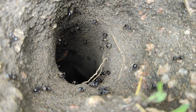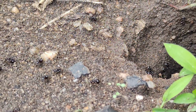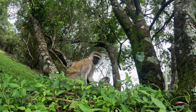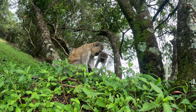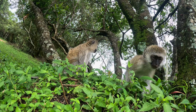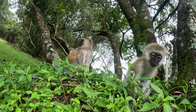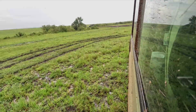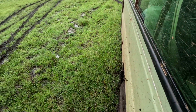There was a huge nest of ants. This is a mother monkey with her kid. The kid was curious about my GoPro, like, what the hell is this? The next day, we went into the national park and enjoyed the safari tour.